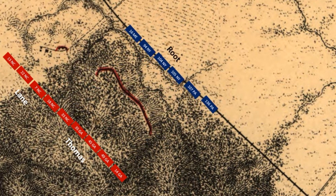In the meantime, Colonel Root rode to General Gibbon and asked what he was to do. Gibbon told him to take the slope. Root did as he was told and prepared his men for another assault. His brigade moved against the Georgians and Tar Heels, with help from the 136th Pennsylvania, but the overwhelming numbers of the Confederates forced Root to pull back to the railroad.